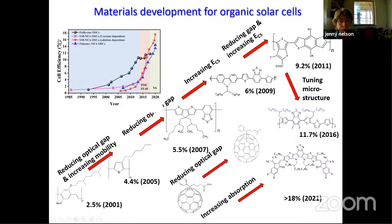This graph here shows how the efficiencies have increased, and the red stars are tracking some of what's been happening. So one reason for anybody to be interested in these, both scientifically as well as for possible application, is this remarkable improvement in performance, and we would all like to understand what drove it and how far it can carry on going.